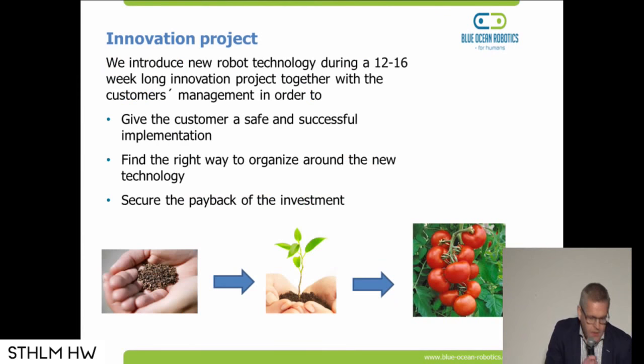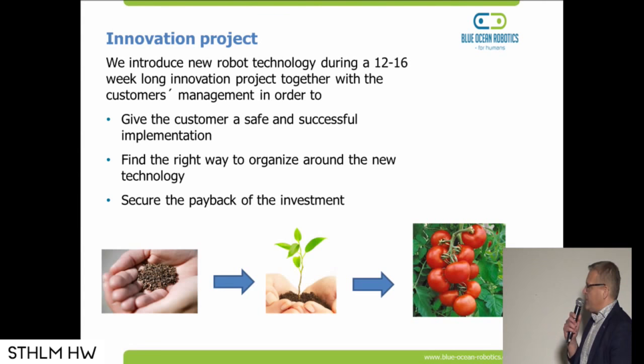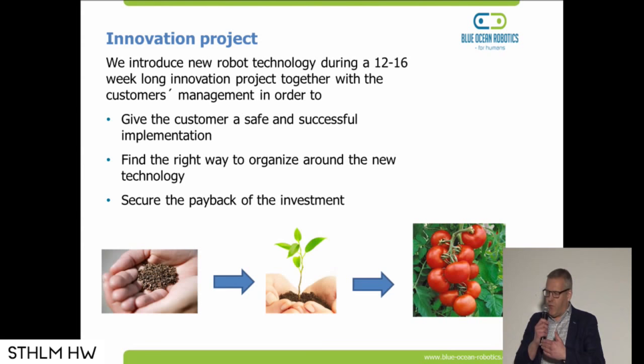So what do we do to avoid this? It's so easy for them to just say, yeah, I forgot it in the storage, so I do it myself. So what we do, together with management of the customer, is run up to a 16 weeks innovation project to give the customer a safe and successful implementation. Find the right way to organize, because it's so easy for us to stay where we are and keep on doing what we do. And change is very difficult for us humans. So this is extremely important.